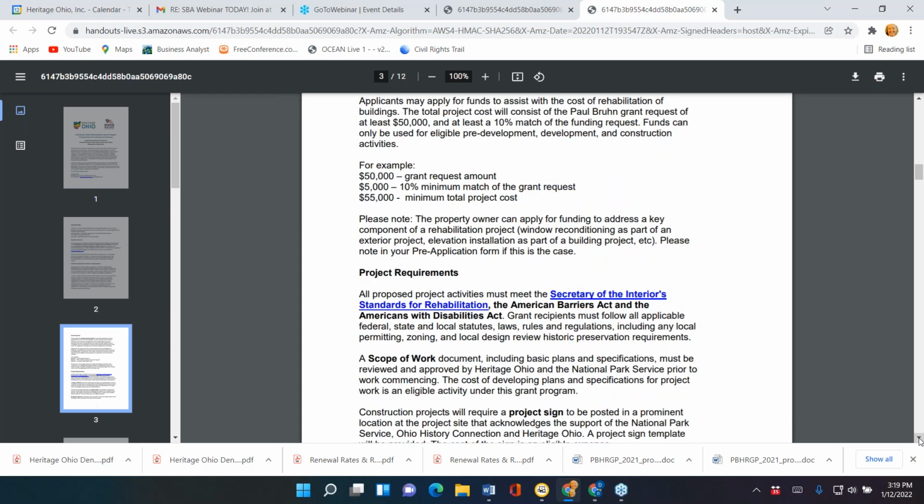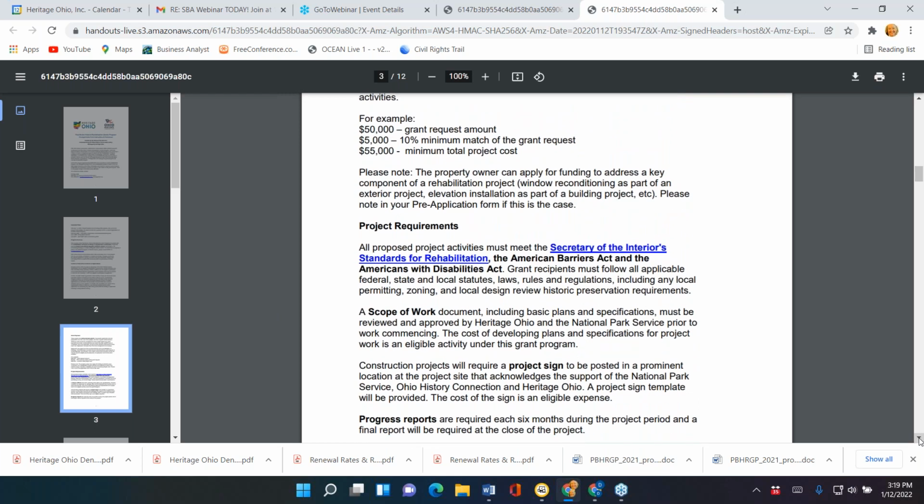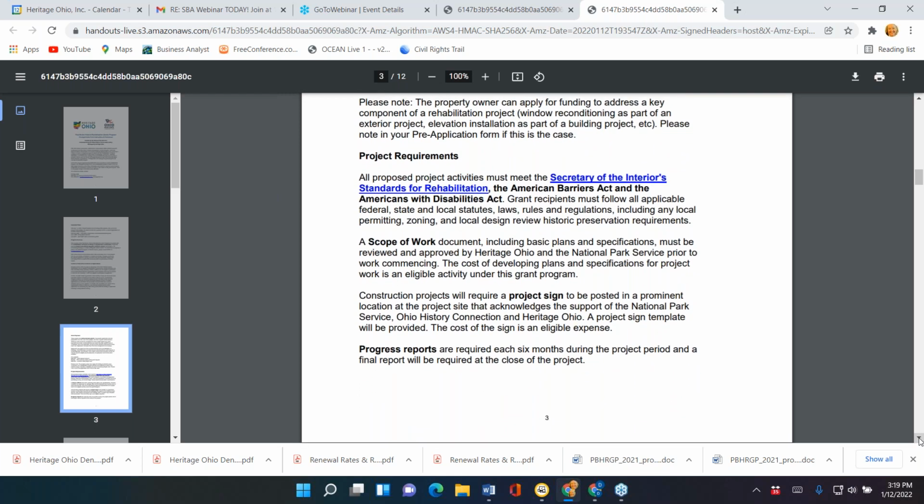So we do realize that it's tough putting the money out there. Again, one of the major factors in this entire process is meeting the Secretary of Interior's guidelines, which we're used to, and we think they are practical, common sense processes that save the historic integrity of a building. When you're unfamiliar with it, it's because you're unfamiliar with it, not that it's super difficult. But we realize many people don't work with these every day, so it's unfamiliar, but don't be afraid of them.